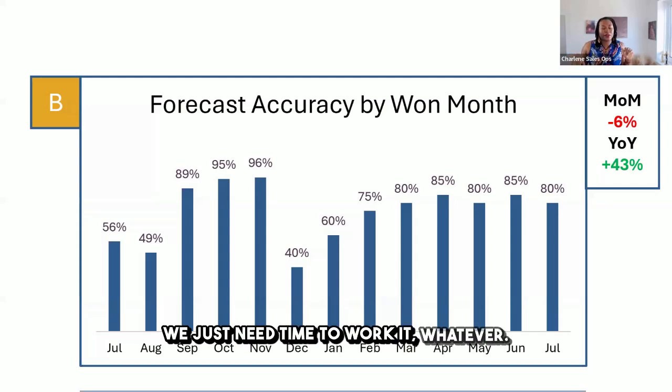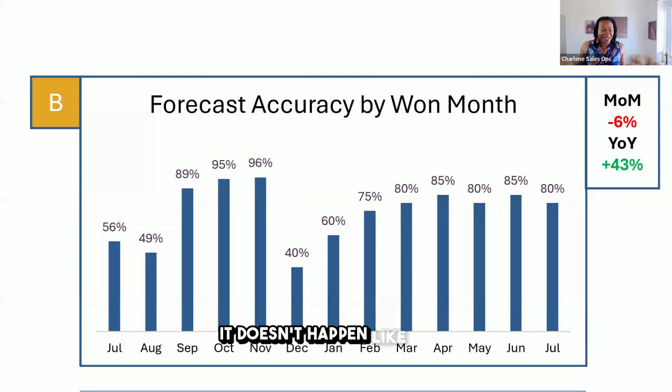We just need time to work it, whatever. And it's not true. It doesn't happen like that. But this is a quick forecast accuracy by month. It's so important. It's so helpful.